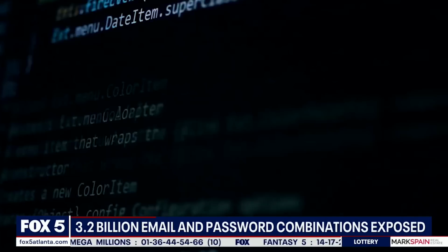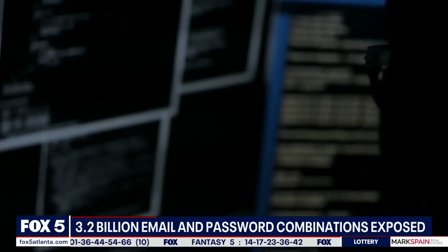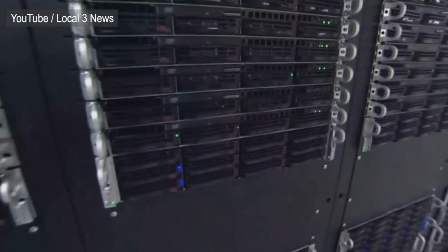It's because of this. The mother of all data breaches. 3.2 billion email and password combos have been posted to the dark web. Passwords get leaked all the time. A hacker will successfully break into some company database, and suddenly your username and password, or a scrambled version of your password called a hash, are available on the dark web. One of the largest breaches ever: more than 21 million passwords were discovered on a hacking forum.